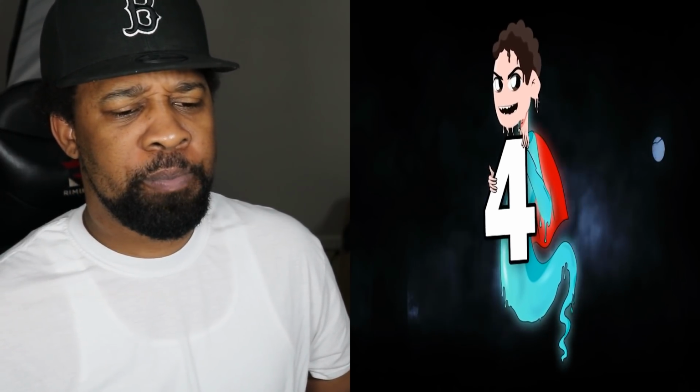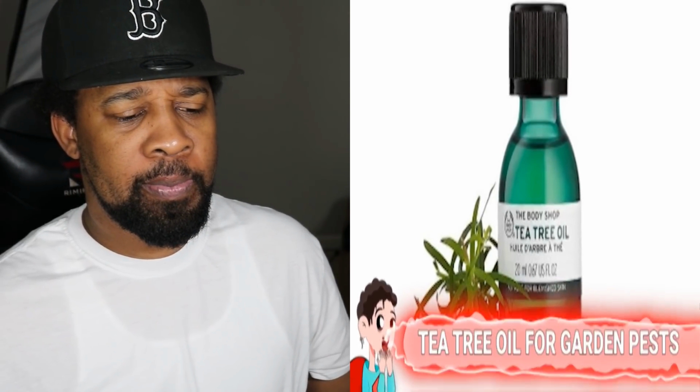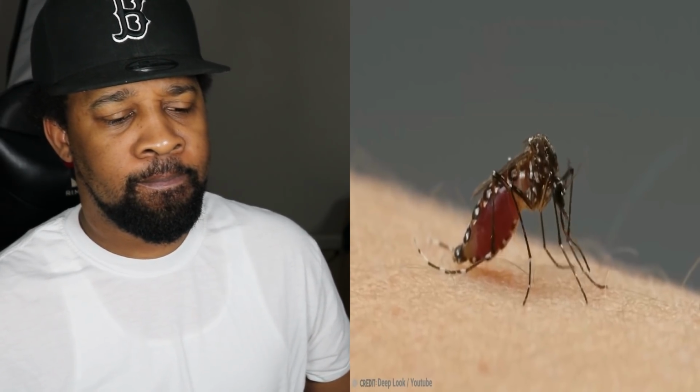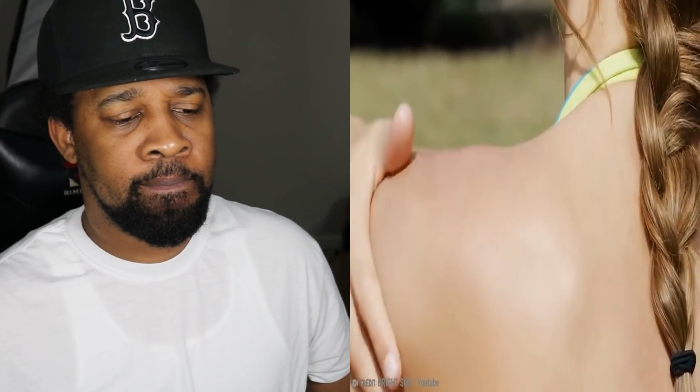Number 4. Tea tree oil for garden pests. According to the Purdue University Center for New Crops and Plants Products, tea tree oil is an effective repellent against mosquitoes, fleas, and lice. These kinds of pests are a little bit more than just a nuisance. They actually carry harmful and fatal diseases. There are many different repellent brands in the market, but they can also be quite dangerous for planet Earth and for our health, as they contain various heavy chemicals.